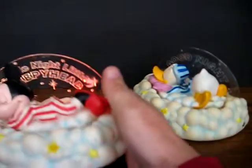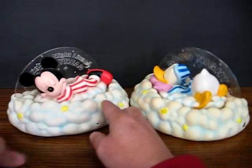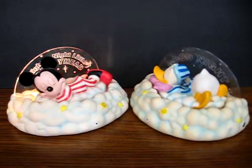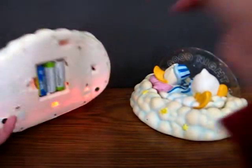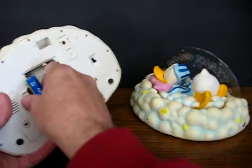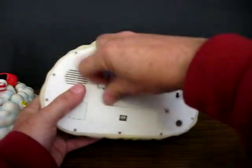Yeah, we got him in the try me setting here. So you just have to push the button. Full-blown demonstration video on this one when I am ready to put it up for sale. Meantime, unfortunately, Donald here is going to need some work.